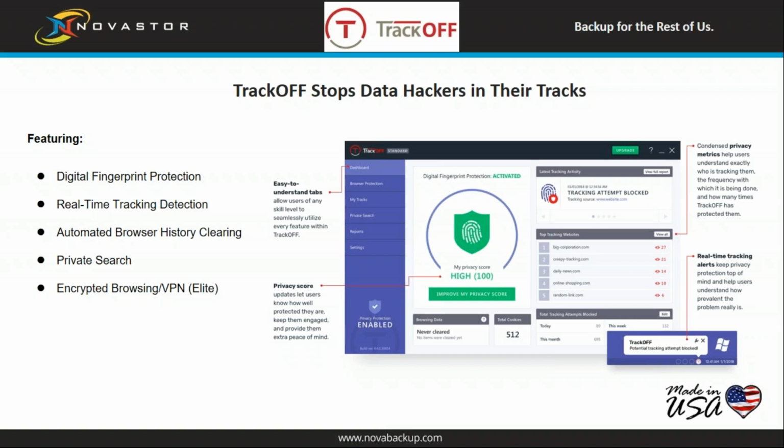And all of this has been designed in a way to allow users of all skill levels to pretty easily navigate through the product and ensure that they're protected from all online tracking threats. So someone who has been using computers every day can easily navigate through it. Someone who barely ever turns theirs on can also go in and easily set this up and ensure that they're protected.